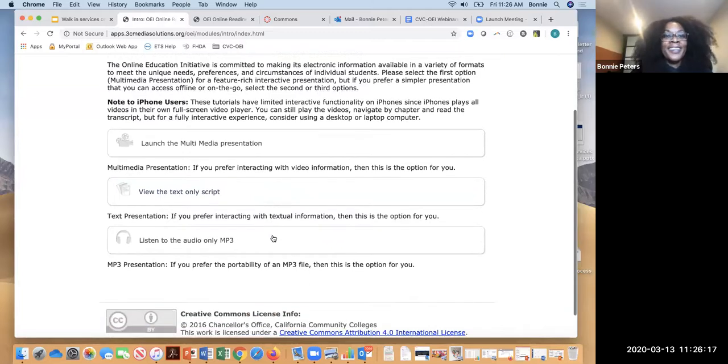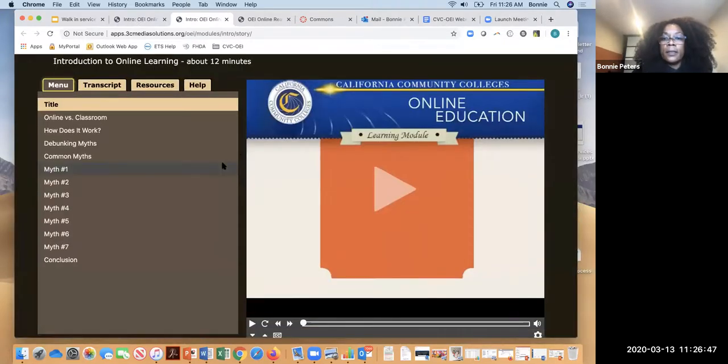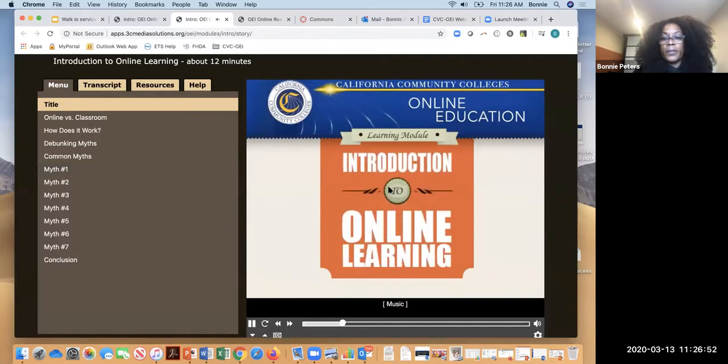One of the things we did has to do with accessibility. You'll notice we have the actual launch of the multimedia presentation. We have the text script only, and then we have the audio component. So you can have your student choose any one of them in terms of whatever is to their preference. And if you prefer the portability of an MP3 file, then that is an option as well. So let's click, and I'll just give you, hopefully everyone can hear the video.